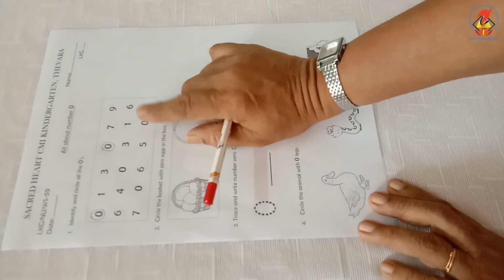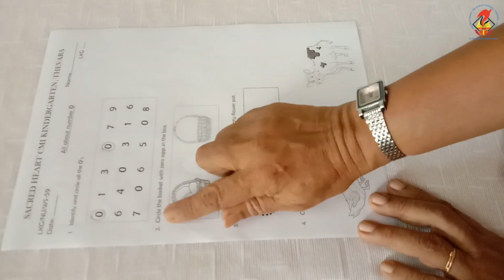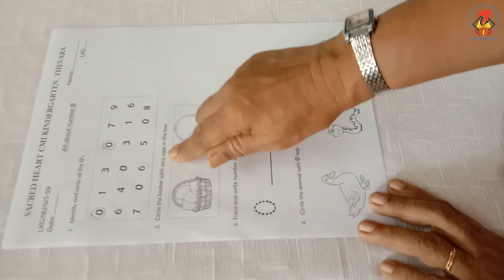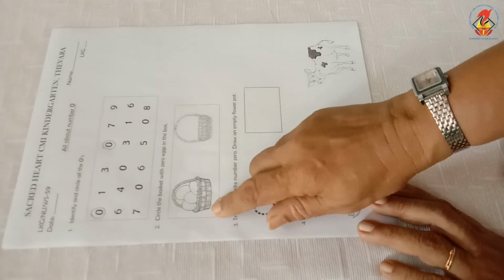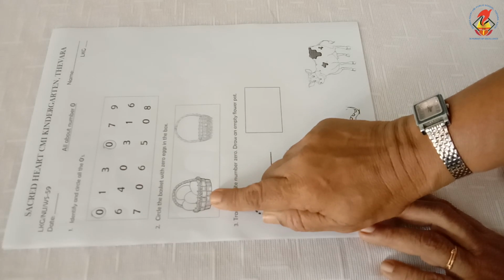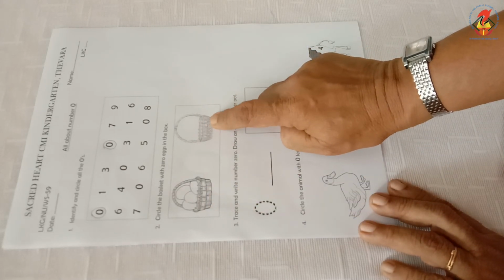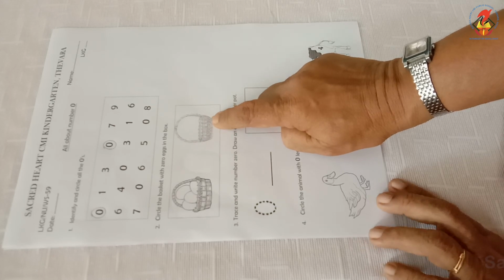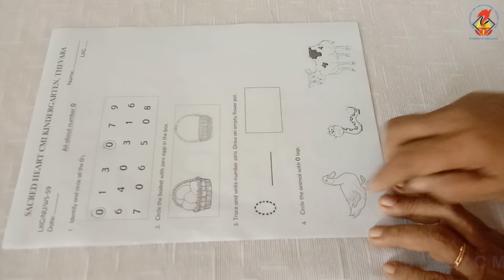Same way, complete this question. Now I'll read out the next question for you. Circle the basket with 0 eggs in the box. So here there is a box and there are 2 baskets. One basket is having eggs and the other one is having nothing. When there is nothing, it is 0. So find out and circle the basket.